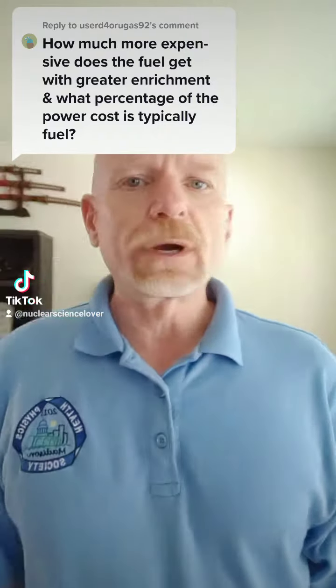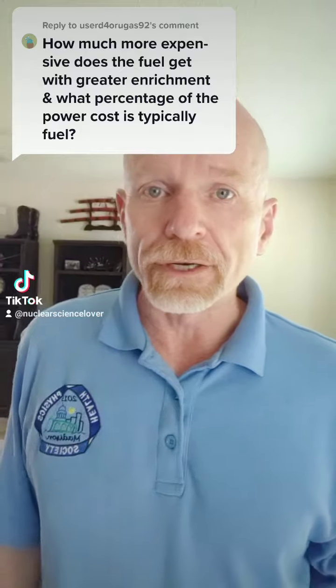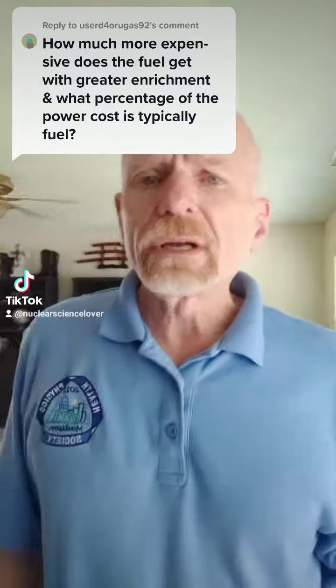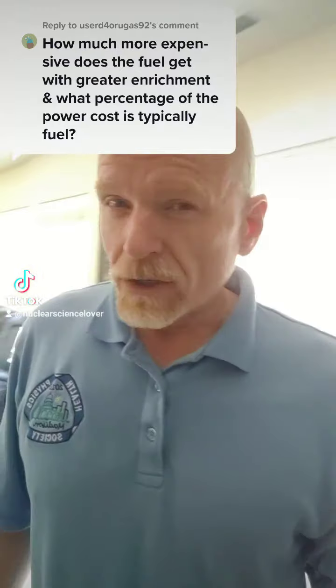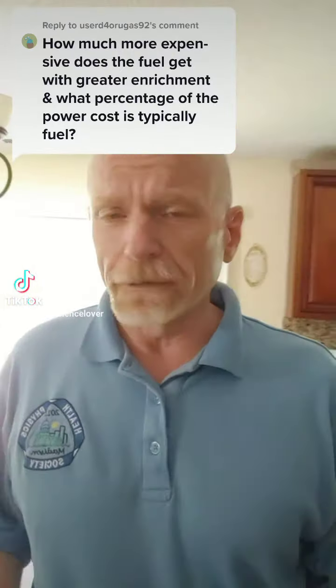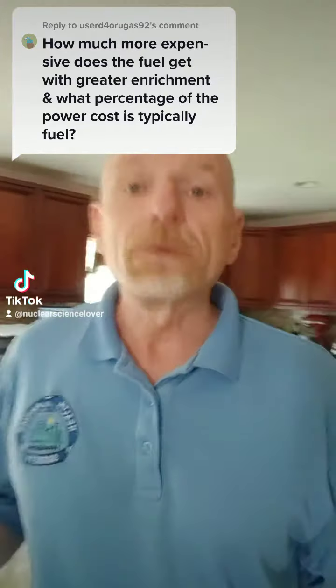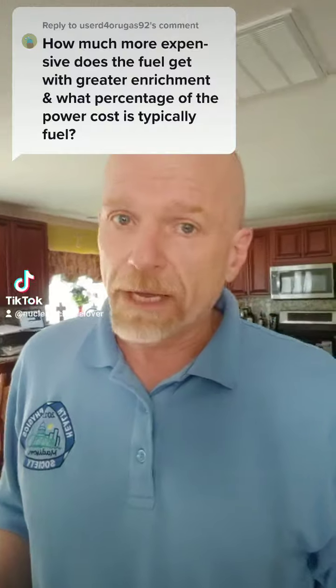So here's an interesting question that I had not seen before. How much of the cost for nuclear energy comes from the fuel? Well, it's actually around a fifth, but it's given by something called a separative work unit, which is not a trivial calculation. It's an equation that we refer to as a SWU. But the higher the enrichment, the more you will pay.